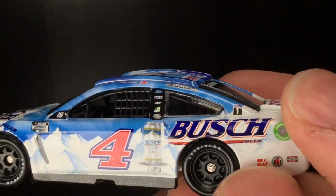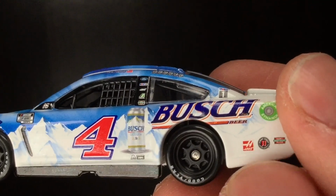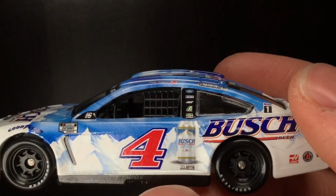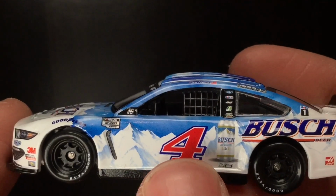It just really gives me some early 2000s Super Bowl commercial vibes. You got Haas right there, Jimmy John's, Hunt Brothers Pizza, American Ethanol, the vintage Busch can, Exalta. I think that's Rush Truck Centers. Got the number 4 there.